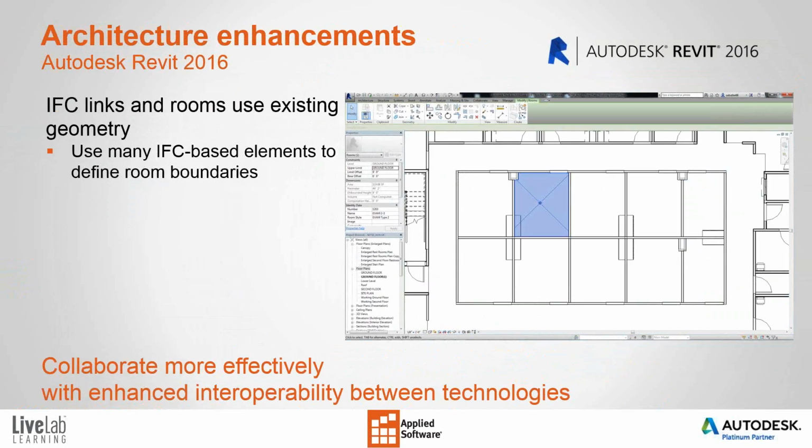As far as IFC links, I mentioned this a while ago, they've improved IFC links. And again, this is a file type that we can use to bring into Revit. So if somebody's not using Revit, we can create an IFC file and bring that IFC file directly into Revit.